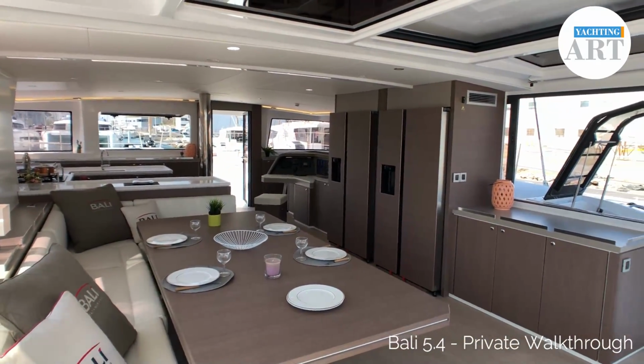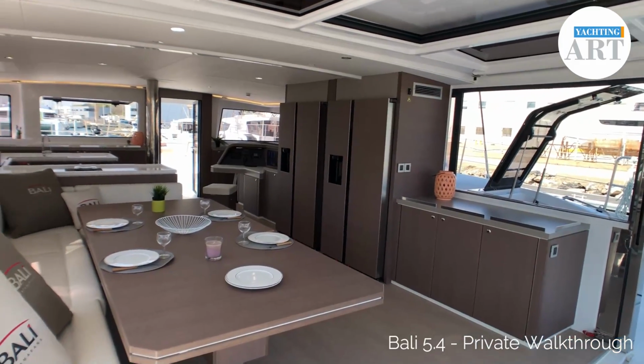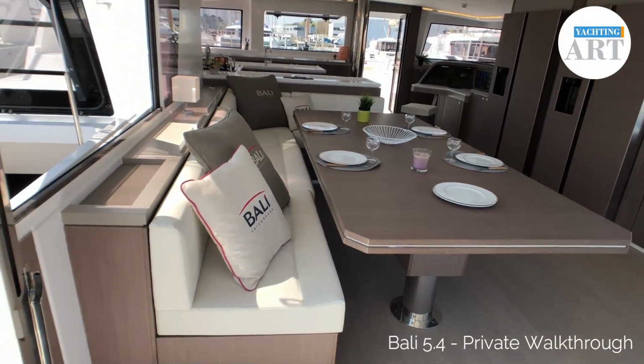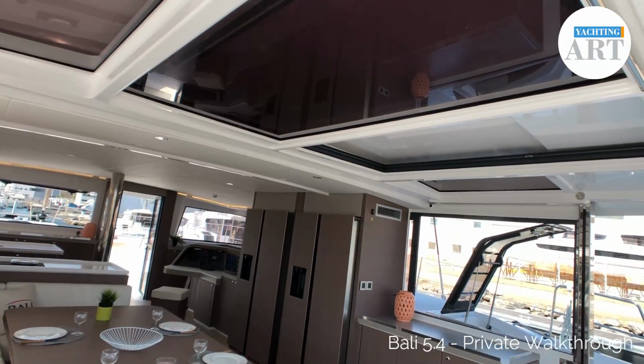What is the total surface of the boat? The whole usable surface on the Bali 5.4 is more than 120 square meters. So 120 square meters usable at sea, which is really exceptional on a boat of this size.